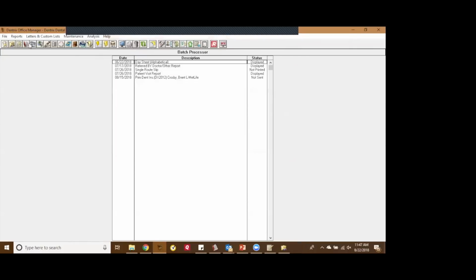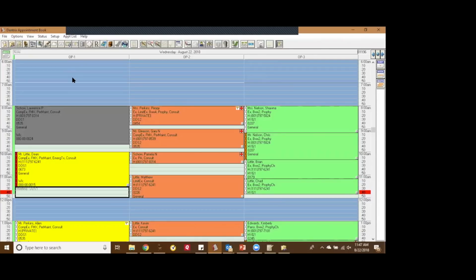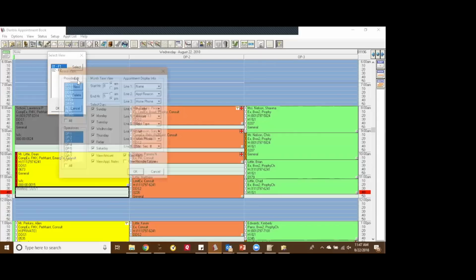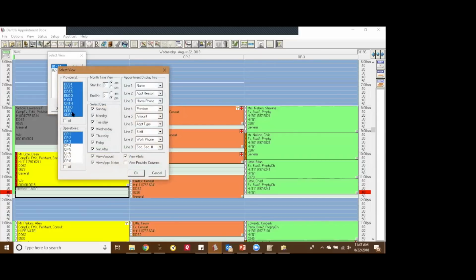And then you have to make sure that in your Dentrix appointment book you can see the goals in the view. So if you click on view, for our view here, view number 1, we want to make sure that we've got our providers selected and that we have this one right here. See where it says view amount? We want to see that. And then we have our active providers listed here. Sometimes in your practice, you may have some inactive providers listed here. Make sure that you've only selected your active producers in your practice.